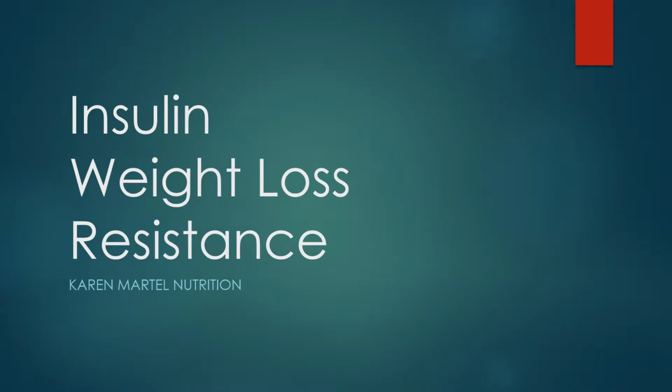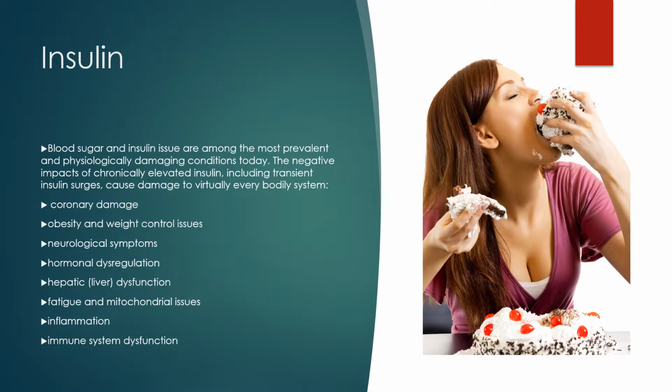All right, welcome to the 21-day Find Your Weight Loss Code, insulin. So in these slides, we are going to be talking about why insulin could be causing weight loss resistance. All right, so let's talk about insulin.